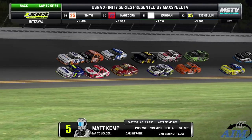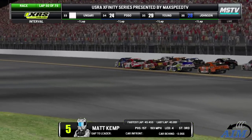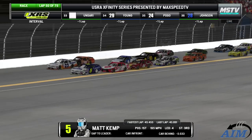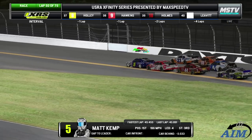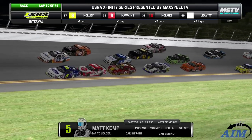Matt Kemp back to the lead. Then him and Brady Briggs up here on the front row. Down the backstretch. Well, folks, we do have a crank it up here, so let me crank it up for a little bit. What do you think? Let's do this.